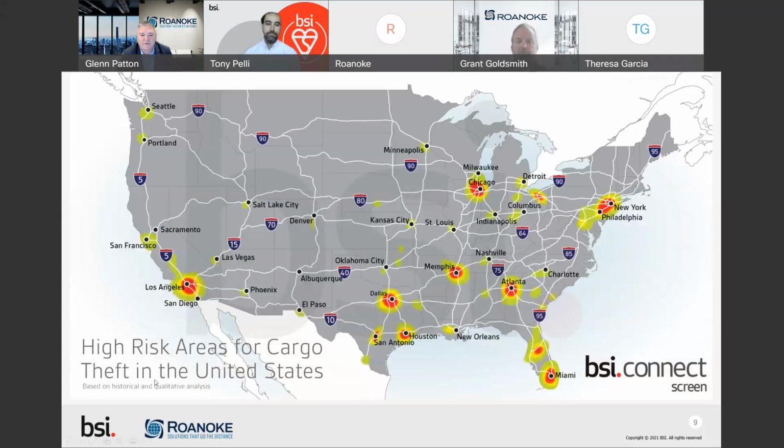This map highlights some of the high-risk areas for cargo theft. Of course, what you'll see is these are the larger transportation hubs for most companies, whether it's an ocean port or an airport or truck facilities. But this is a cool map to look at and see where some of the hot spots are. I don't think it's a surprise to anybody out there.